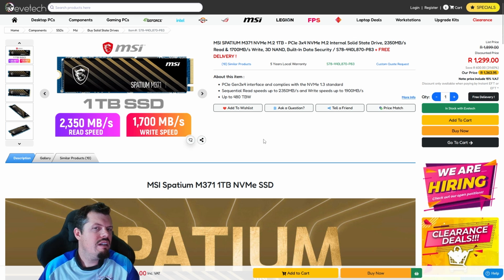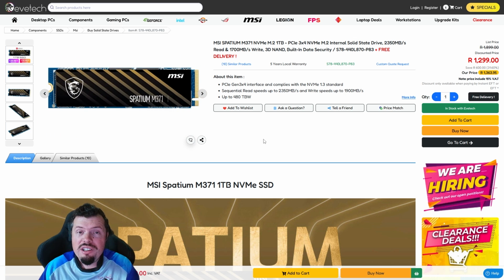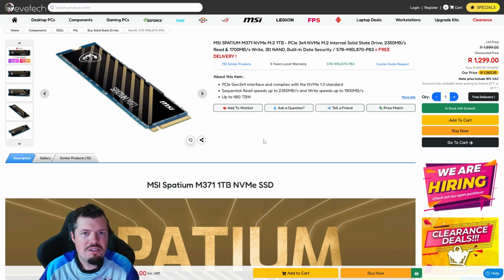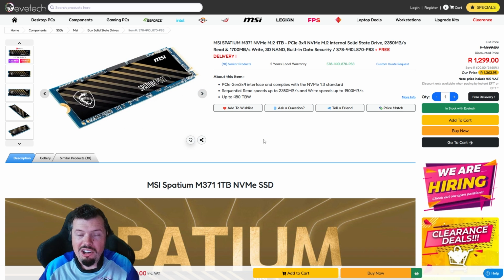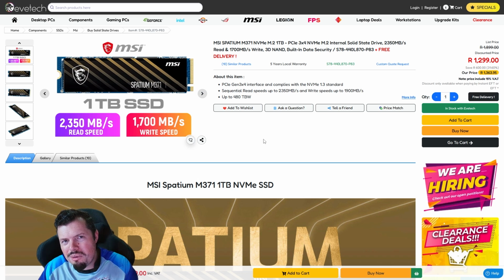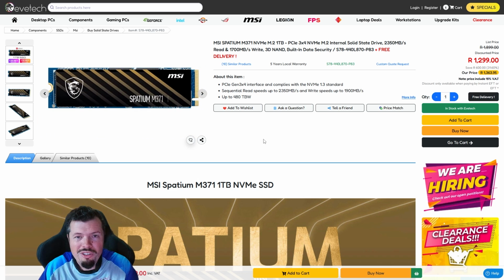Then for storage, it's nice, quick, and easy. We only have Gen 3 capacity, so looking at Gen 4 drives doesn't really matter. So we're just going for the best bang for buck, which happens to be the Spatium, the Emethyl Spatium. I don't know who came up with that name, but it makes me think of Mark Tyson saying it every time I read it. And this little NVMe at 1 TB is going to give you fantastic performance.